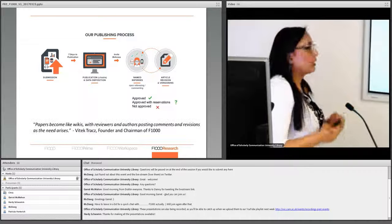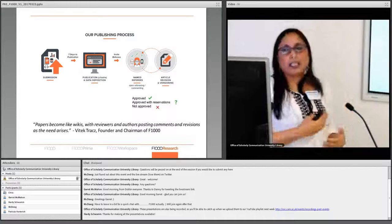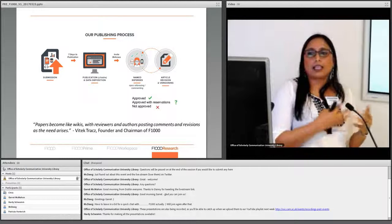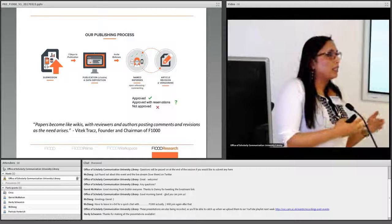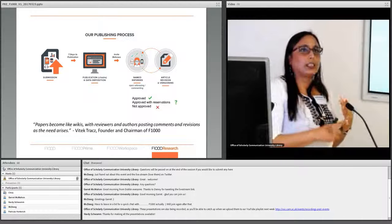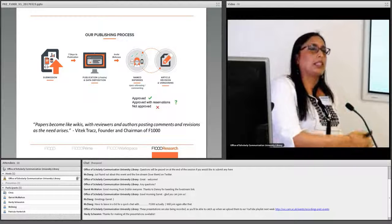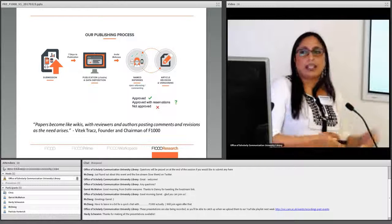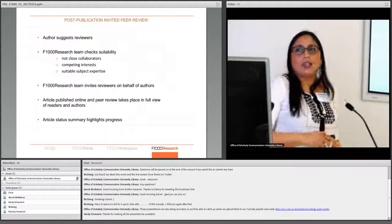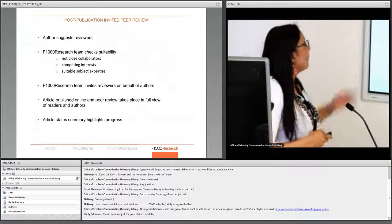And the idea is that the papers become like wikis because they're constantly updated and versioned, including the comments from readers. And so the idea is that as and when the need arises, authors can revise or they can even update. So sometimes authors will come back and say, we have a little bit more information about this study that we want to add, and they can update their paper. So it's there as a living article, so to speak. So post-publication peer review, these are the main aspects of it.